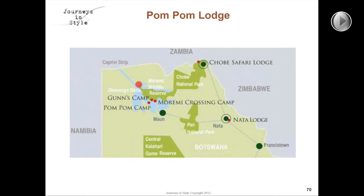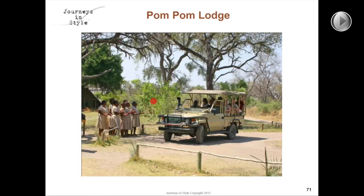Then from there one would fly with Under One Botswana Sky. They have their own little airline. From Chobe it takes an hour into the Delta, and we'll visit the 3 lodges there, Pom Pom, which is a great camp if you've got clients who want a typical vehicle but also a water safari, because it's versatile, it offers both. And these are the vehicles we use.